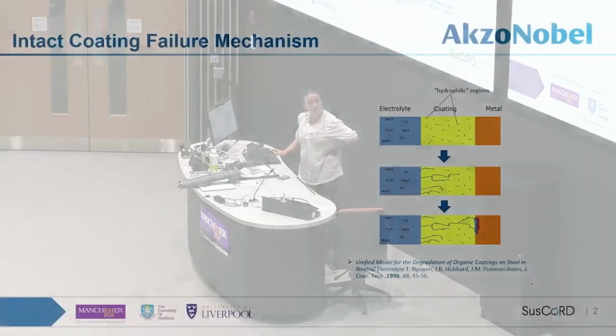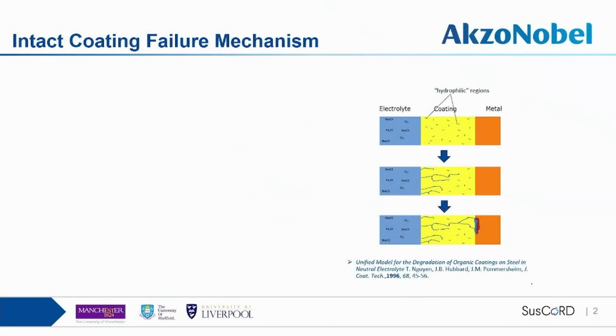So the challenge that was originally set to us by AkzoNobel for this piece of work was, can we work out why in an intact clear coating, when we eventually get corrosion failure, why it happens in one particular spot in the absence of a defect. And so as our starting point, we used this Nguyen model, which is a really nice model. It's based on a lot of literature, if you go read the paper. But the summary is here.